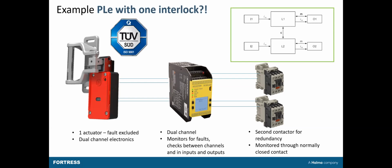And for our case, we have that approved by a third party because we don't just want you to take our word for it, but kind of trust that third party approval. And so, yeah, that's how you can achieve PLE with only one interlock. And that is the end of my rambling for now.